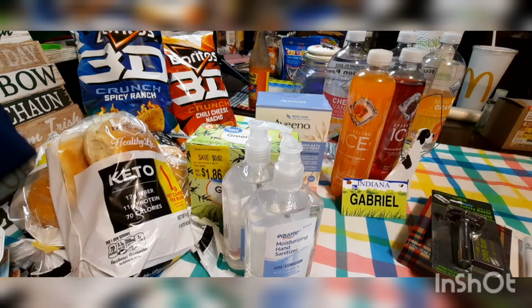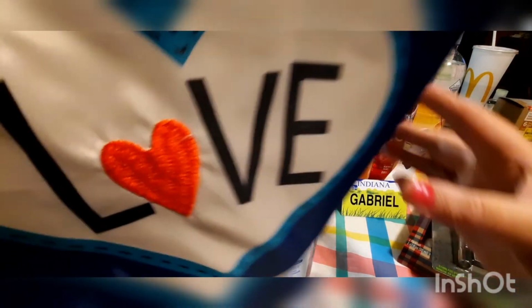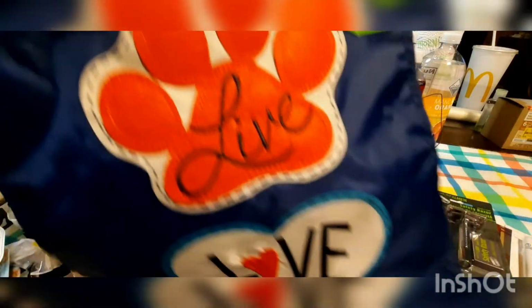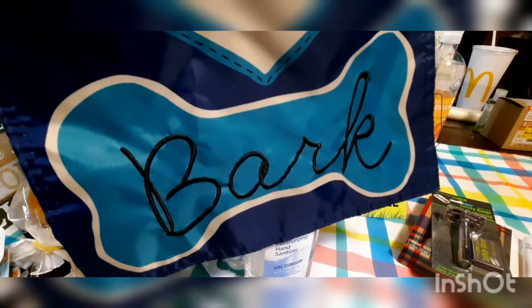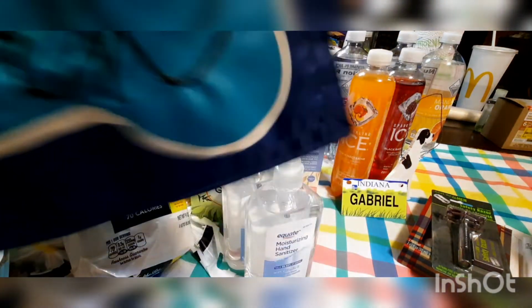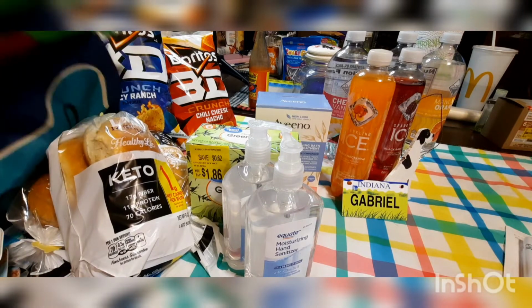Oh, and also we got a garden flag for outside. I forgot to... This one, it's just an outdoor garden flag. It says Live, Love, Bark. And it's 2-sided. It's a heavy-duty one. Yeah, same thing on both sides. And it was $5. So that was a good price for that.